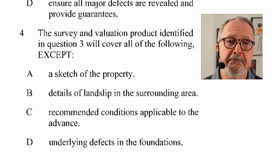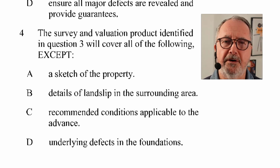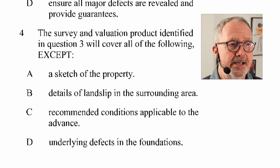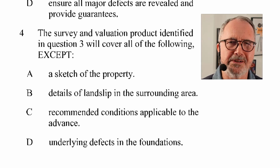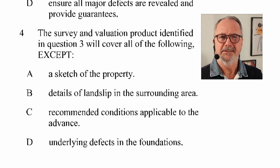So really what it's saying is that the basic report and mortgage valuation will cover all of the following except. So one of the answers here, it doesn't cover. And the answer here is D, underlying defects in the foundations. It won't. The basic report and mortgage valuation is not designed to survey the property.